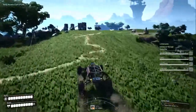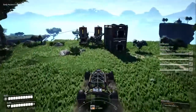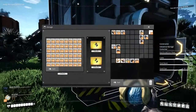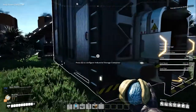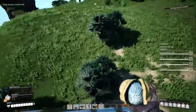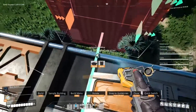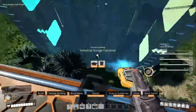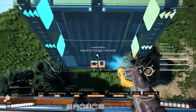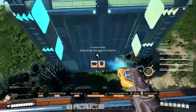Just get under that wire there. Lovely. And then in theory, yeah, there you go. So we are full of ingots. So if we go up here, and we go, I want, I would actually have liked it to have been there, to be honest. I would love it to be closer.